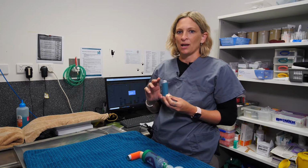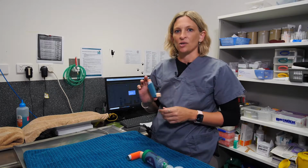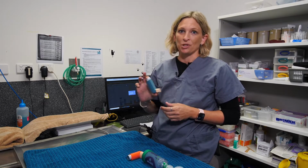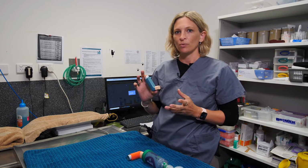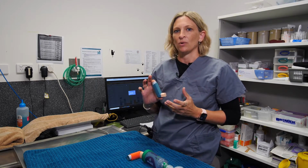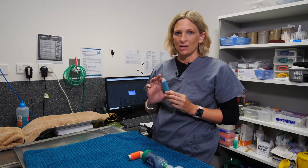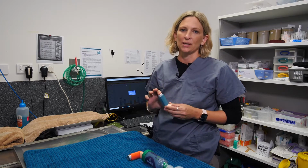If we use this medication for long periods of time, months at a time, for example, we can sometimes actually see the reverse effect and see some sort of further damage to the airways. So typically we will only recommend this medication for short periods of time, so maybe a couple of days or a week to begin with when your cat has first presented with their respiratory problem. Or if your cat is having a particular period where they're wheezing a lot or coughing a lot.